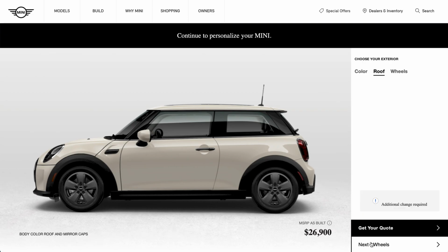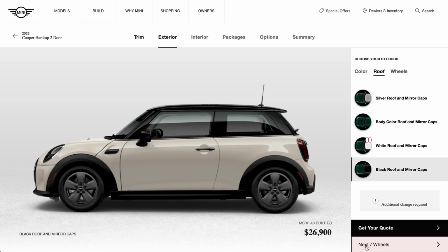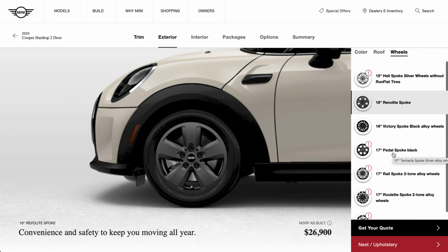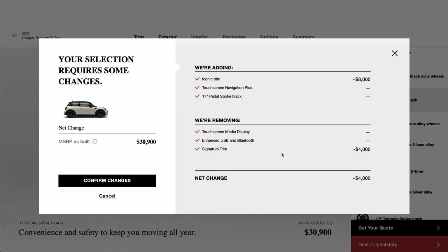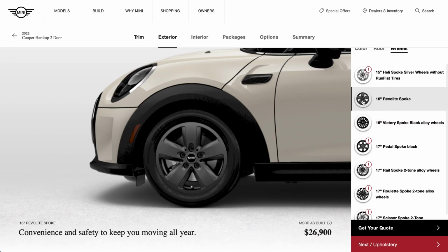The Cooper, to me, is always the better looking car. And I know I probably get some slack for saying that, but let's throw a black roof on this thing. We've got these kind of funky 16-inch wheels, which I am honestly not a huge fan of. 17s just look so right on this car. And I kind of keep coming back to this pedal spoke, especially with the white car. But here you go. You cannot touch that with that iconic trim. So you're kind of stuck in a sense.